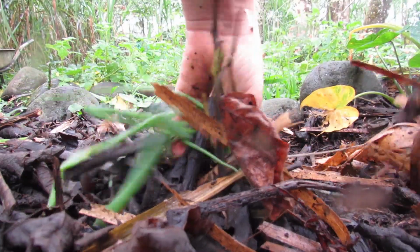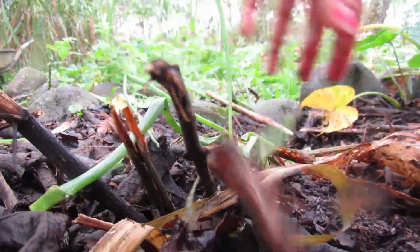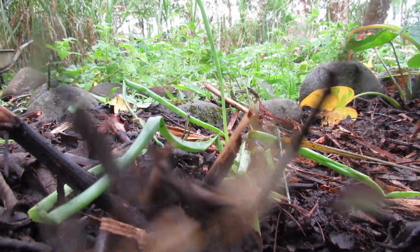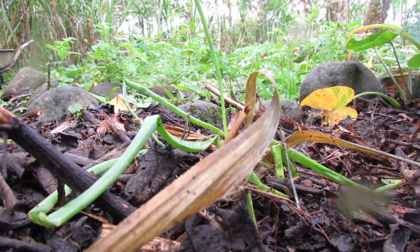So here are the onions right here that are in pretty bad shape. Chickens came in and, well, destroyed most of it, so I don't know what we're gonna do about that.